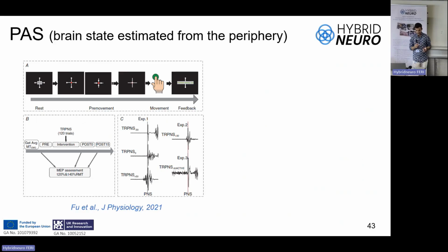Next step: we can use EEG to predict brain states, but maybe we can use EMG, which is not such a pain in terms of setup. And in this case, it was even just bipolar EMG. So we have the same protocol, the subjects are instructed to rest, then you have a target, get ready, 3, 2, 1, move at this point. And you have to move your FDI muscle.